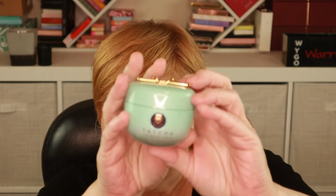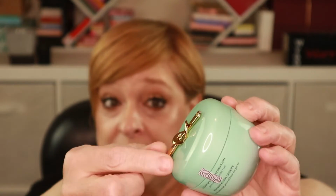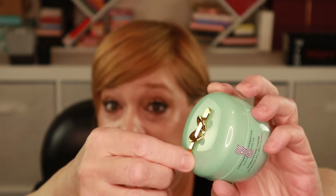Whew, that was harder than you would think. Look how pretty. It's blue on the inside, and why are there so many little nicknacks you have to pry up? Finally, it slid out. Ta-da! That is a beautiful seafoam green, and this bow on top has a little spoon that holds the spoon. This is just plastic, but this is so that you don't have to put your grimy little hands inside the product. And there you go.